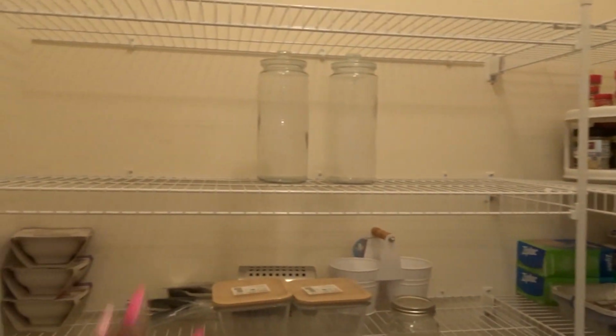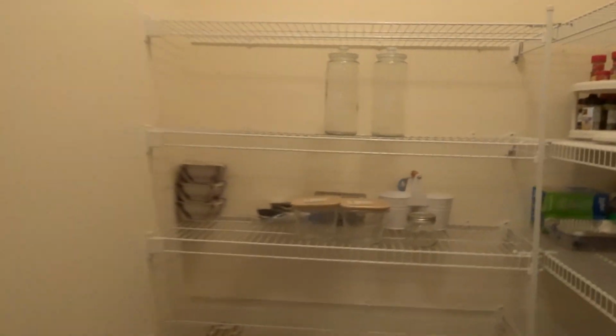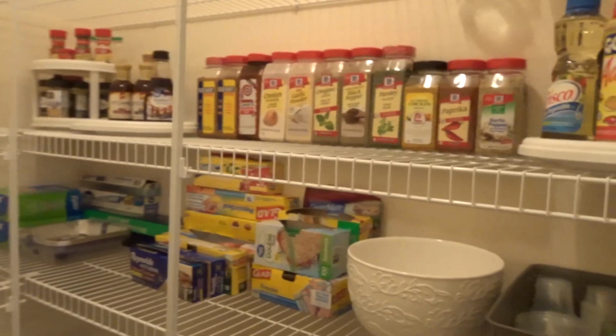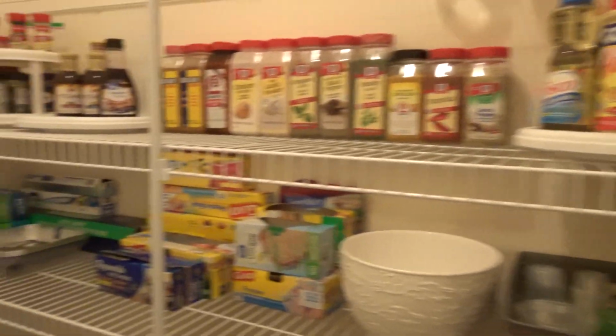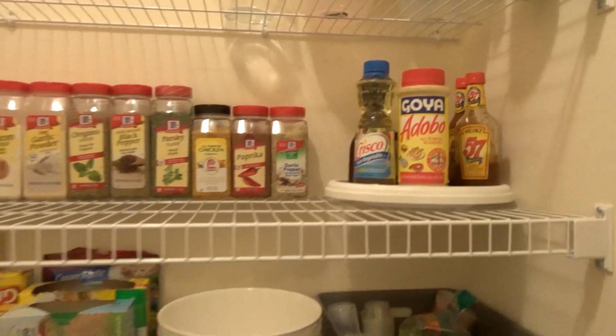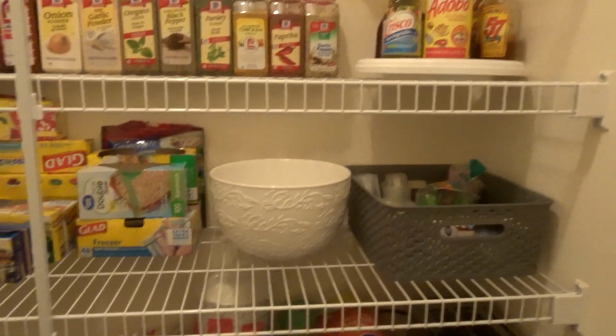Yeah, so we've got the beginning. I was thinking of, since this is what you see when you open the pantry, that this will be kind of nice and pretty, and then we'll have all the craziness over here. But so far so good. I did previously buy these little Lazy Susans, so it's nice to kind of group certain things. Some of it doesn't really make sense right now.